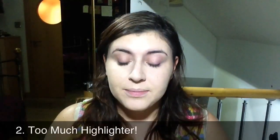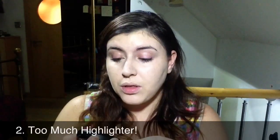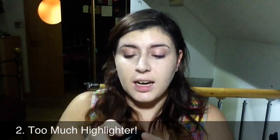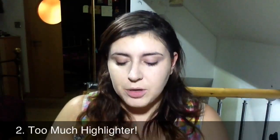So the second thing is too much highlighter. Now I've gone out and bought the MAC Mineralized Skin Finish highlighter in Soft and Gentle, and this is really pretty. It's the first time I'm using it. So too much highlighter can make you look oily. For example, and especially don't highlight underneath the eyes.